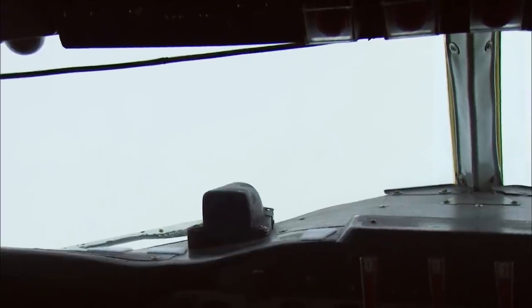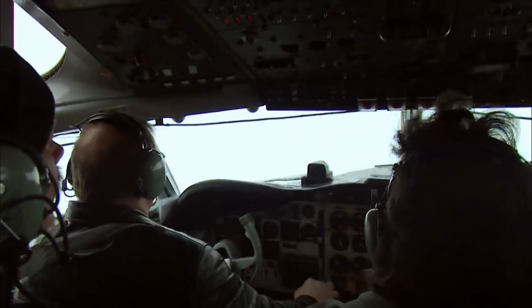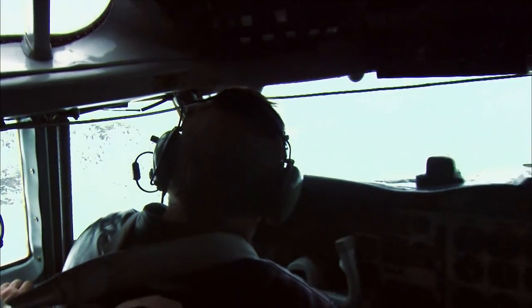Suddenly, an alarm goes off. Terrain, terrain, pull up, pull up. The Electra's ground proximity warning system alerts them to what they can't see. They're too close to the hills below. Captain Brian Harrison pulls back the yoke and throttles up, steering clear of a near collision with the rugged Arctic terrain.